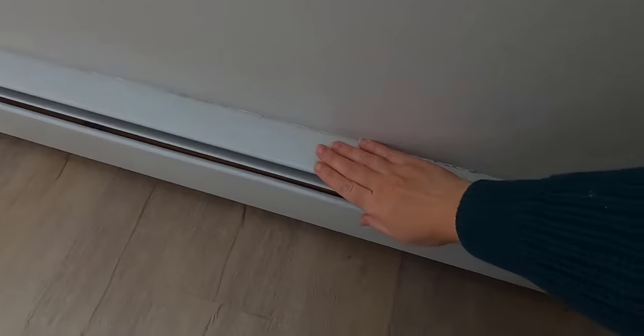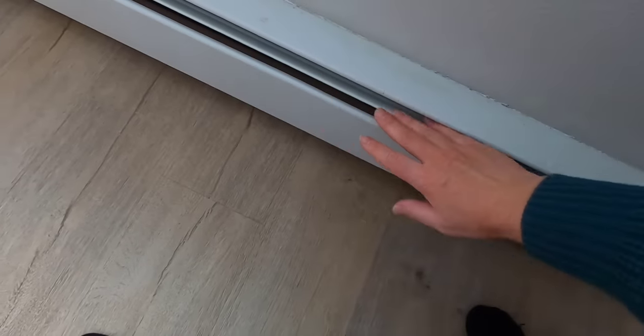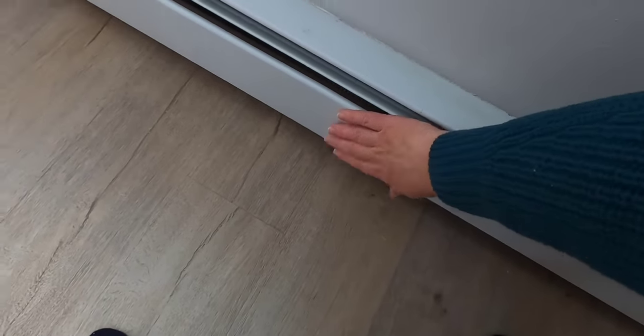First of all, we heat our home by baseboard heat. There are copper pipes in here that have hot water running through them, and they are heated. This is warm right now. It is heating our house.